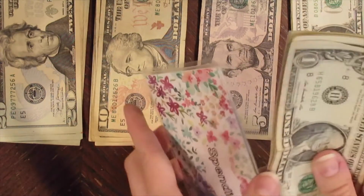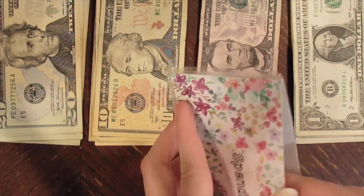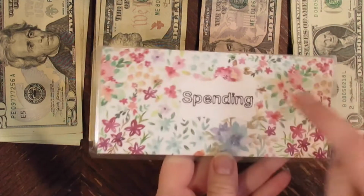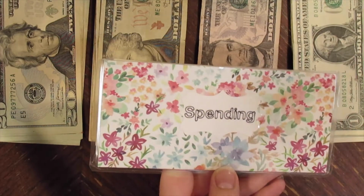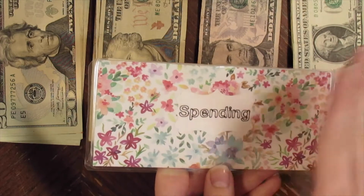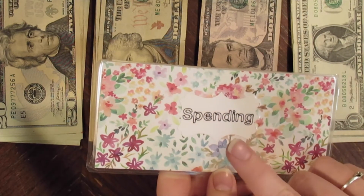So some people will carry over their money. So like the $2 that I had left over in this envelope, some people will keep it in here and just use it the next week or whatever. However, I like to set that money aside and put it towards my debt, or my debt snowball, which I'll show you later.